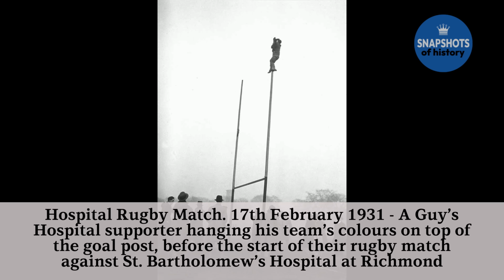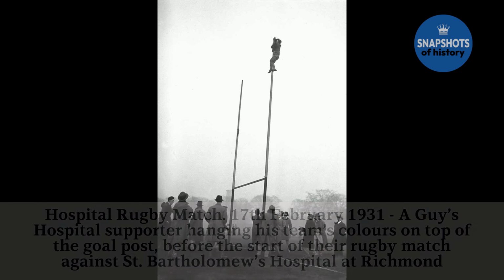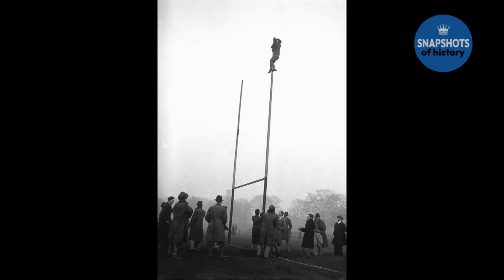It's the 17th of February, 1931, and we're at a rugby match. Someone from Guy's Hospital is up on the goalpost getting ready for the game. They're hanging up their team's colours before they play St Bartholomew's Hospital, and the match is in Richmond.